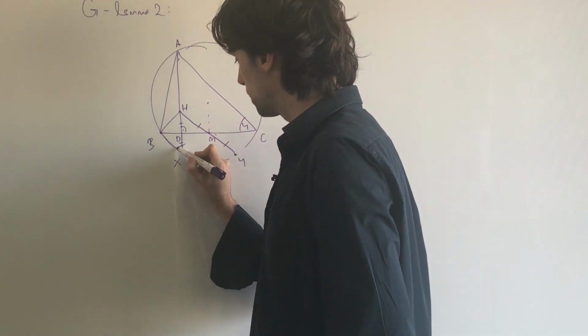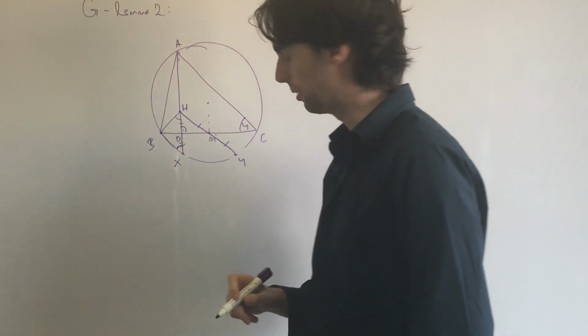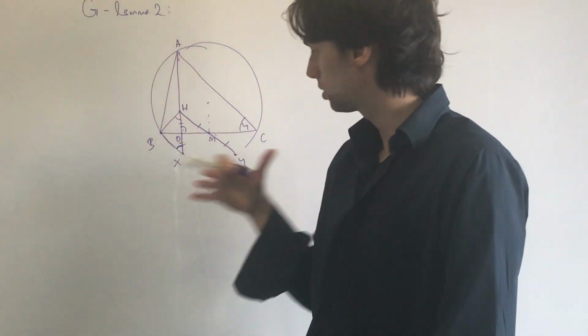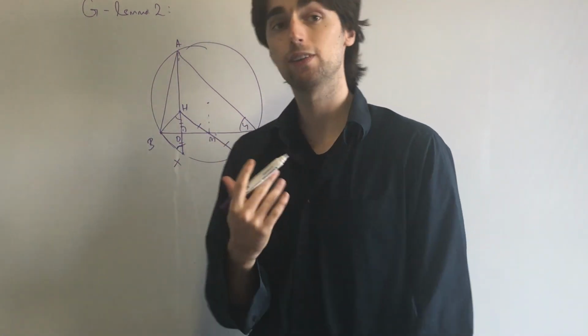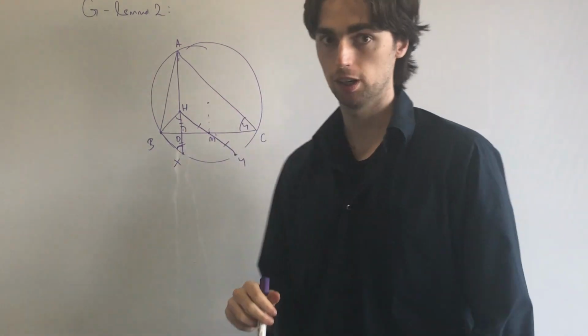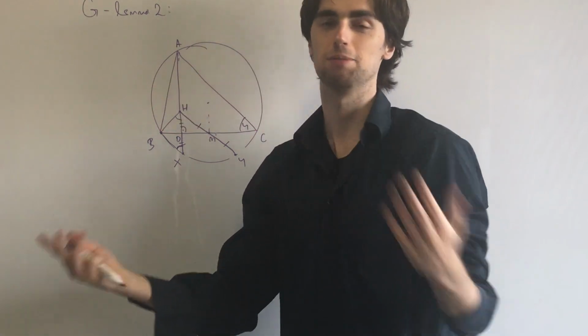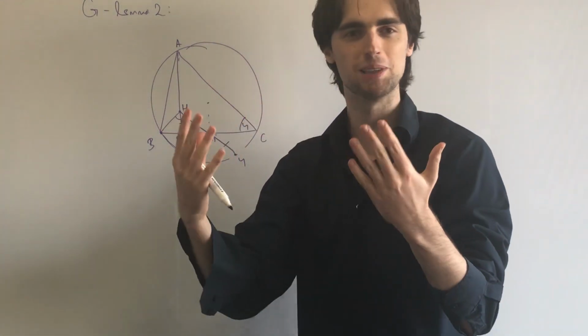The answer is this angle right here is equal to this angle right here. Why? Well, there's many ways we can go about this. An easy way to think about it is, what is a reflection? A reflection is you have a point, and you reflect it here. Great. That was a phenomenal explanation.